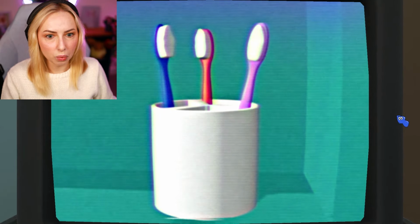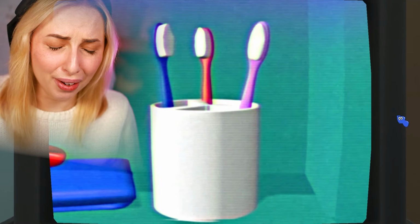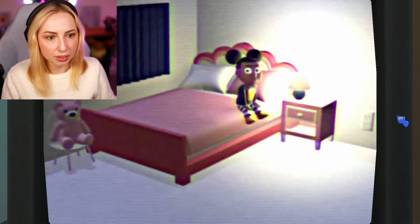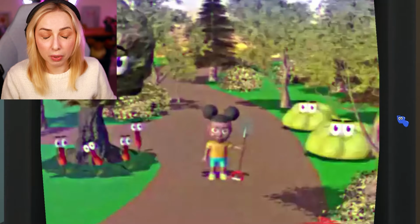Okay, which toothbrush do you think I should... I know which one you like. What the heck is going on? Oh, the possum's back! Who even are you? Go away! Is this what's to come? We shouldn't talk about them. The possum?